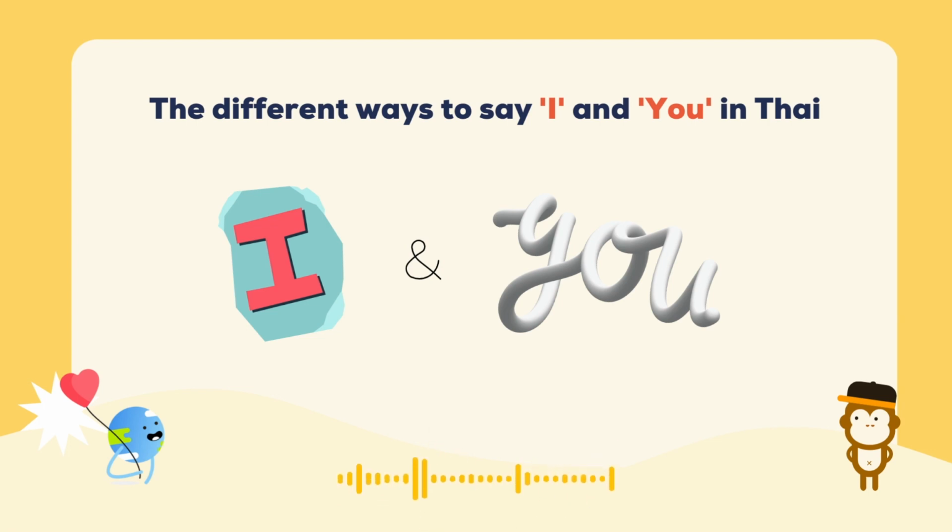Next one, เธอ. เธอ is a more informal word for you that can be used with friends or people you know well. And this can be used for both male and female.